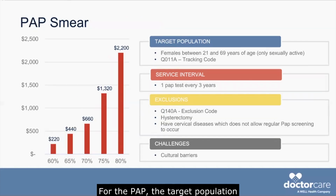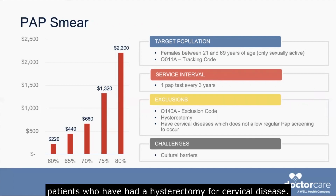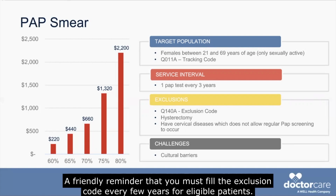For the PAP, the target population is females between the ages of 21 and 69, with the Q011 as the tracking code. The PAP is done every 3 years. The exclusion code, which is Q140, is used for patients who have had a hysterectomy or cervical disease. A friendly reminder that you must fill the exclusion code every 3 years for eligible patients.